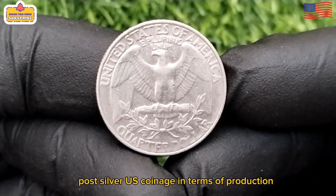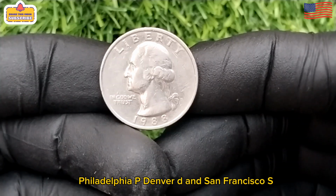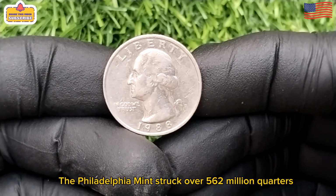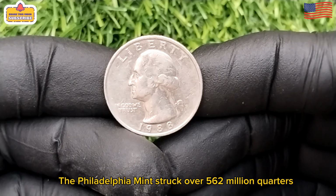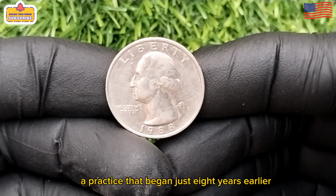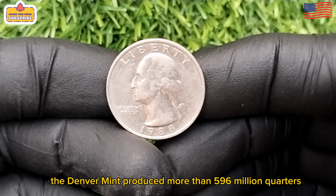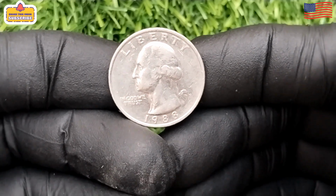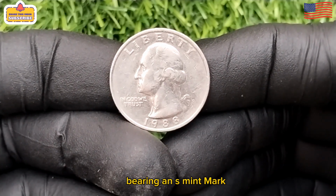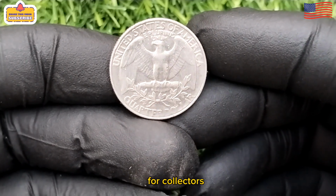In terms of production, 1988 quarters were struck at all 3 major U.S. mints: Philadelphia, P, Denver, D, and San Francisco, S. The Philadelphia Mint struck over 562 million quarters, all bearing the P mint mark, a practice that began just 8 years earlier in 1980. The Denver Mint produced more than 596 million quarters, marked with a D. Finally, the San Francisco Mint produced just over 3 million proof quarters, bearing an S mint mark, and sold exclusively in specially packaged proof sets for collectors.